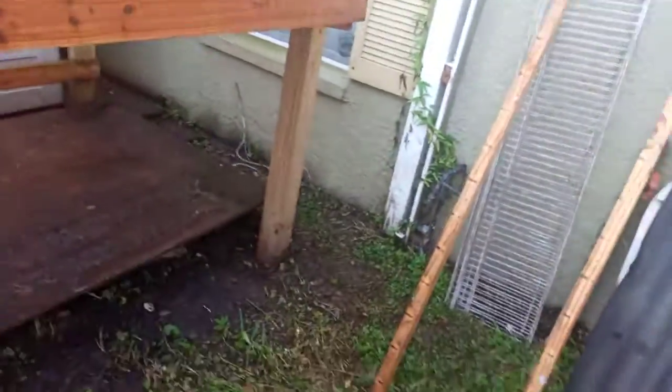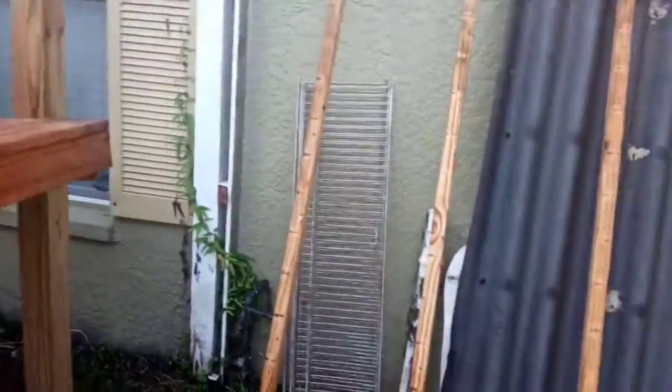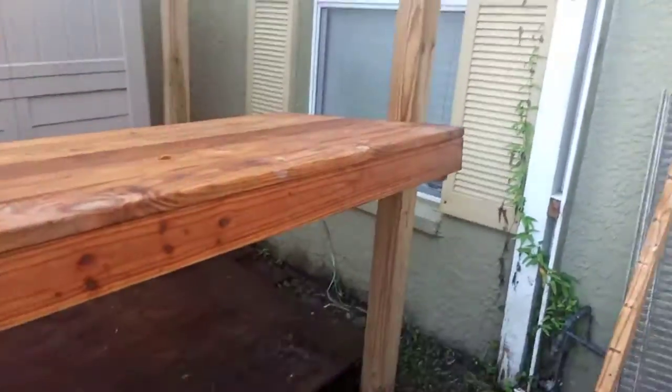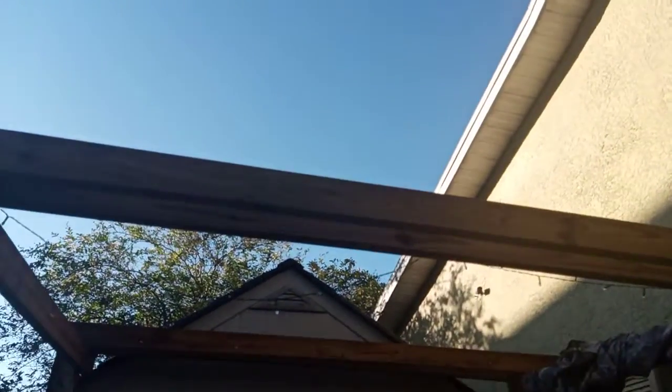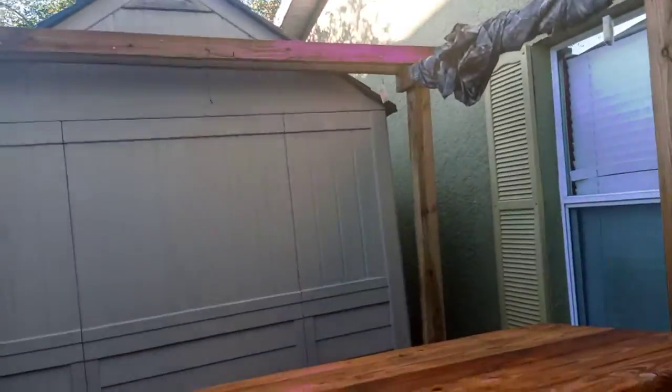Again, that's because we're going to make it a bit bigger. I think we're still going to use these pieces right here. I think we just have to get a few more, and just make the roof a bit bigger. So, also, I think we're going to be turning the roof around, and having it this way instead of that way all these years.